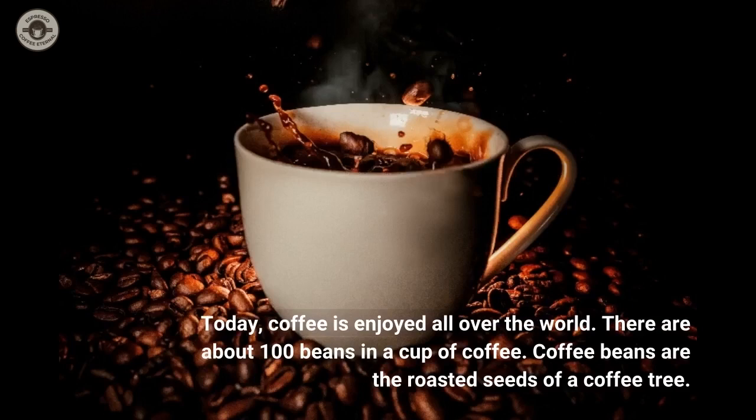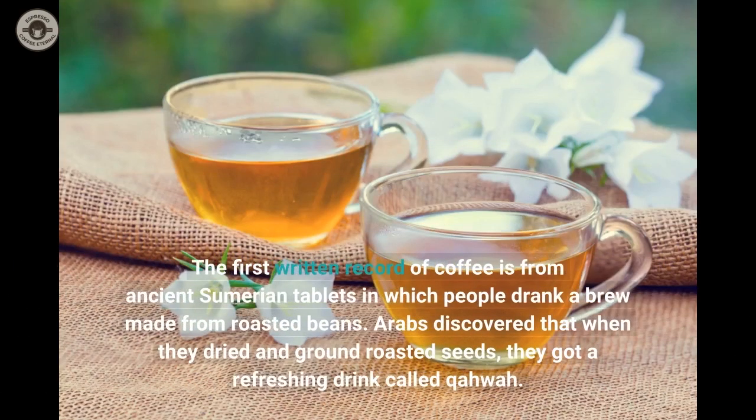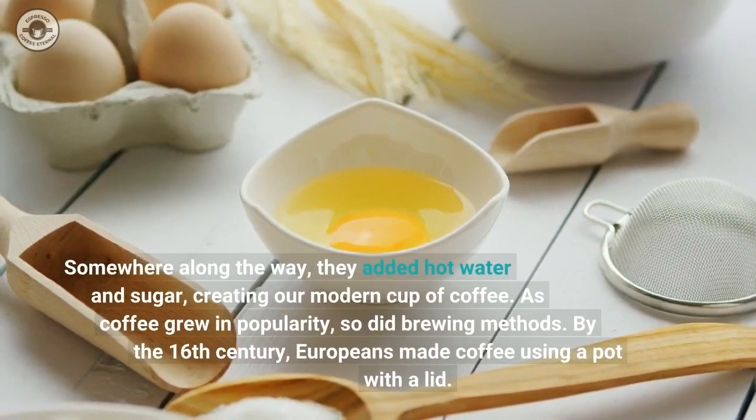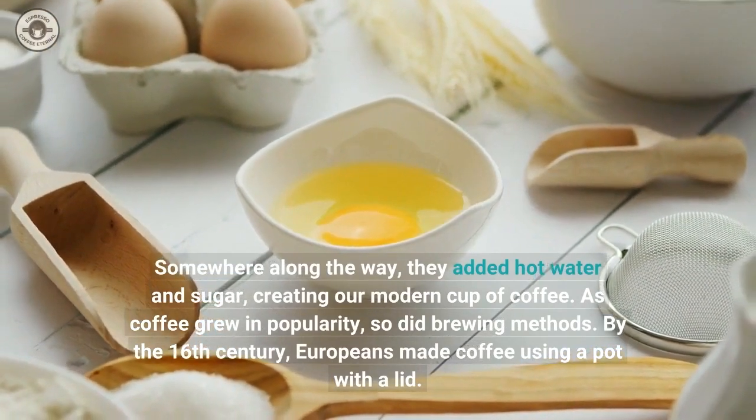There are about 100 beans in a cup of coffee. Coffee beans are the roasted seeds of a coffee tree. The first written record of coffee is from ancient Sumerian tablets in which people drank a brew made from roasted beans. Arabs discovered that when they dried and ground roasted seeds, they got a refreshing drink called kahwa. Somewhere along the way, they added hot water and sugar, creating our modern cup of coffee.